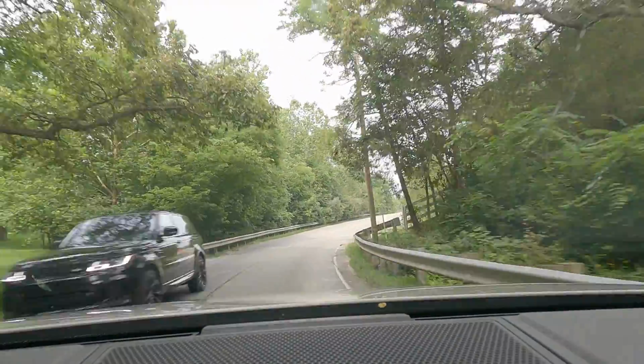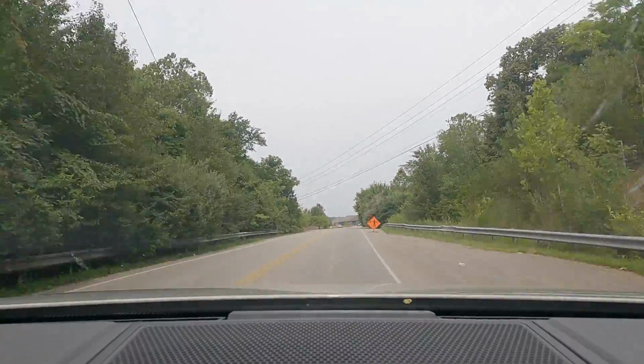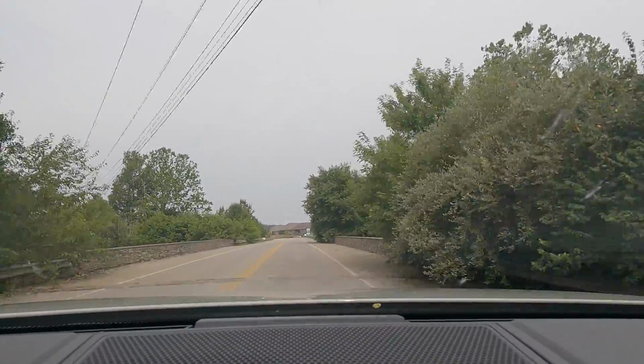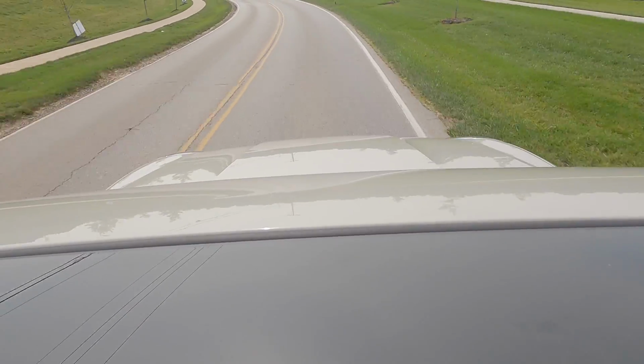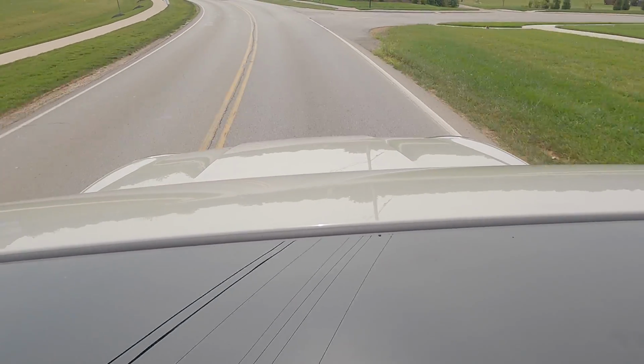Okay, we got some corners coming up. Handles the corners pretty well. Oh yeah. Even accelerating into these corners, it still handles it. So this is an SUV, but it almost handles like a coupe in a sense. This feels no different than if I was in a coupe right now, something lower to the ground. This feels great. So far, nothing bad to say about this.